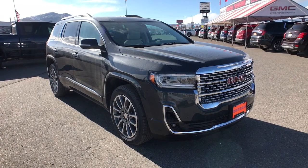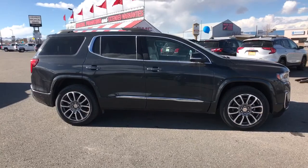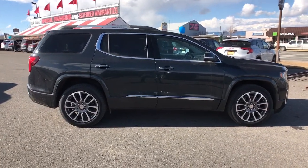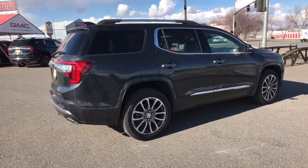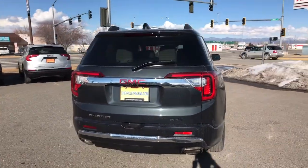Can you see yourself in the 2021 GMC Acadia? You deserve a ride that was designed with your needs in mind. The time is right to take advantage of the technology, performance, and creature comforts this vehicle has to offer.